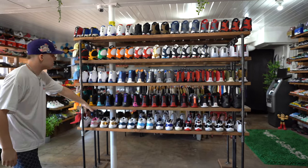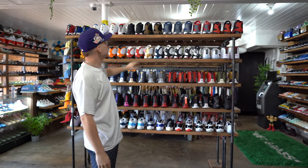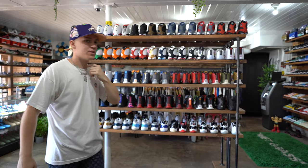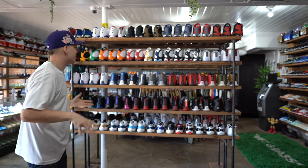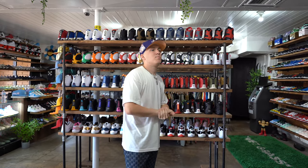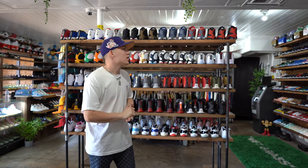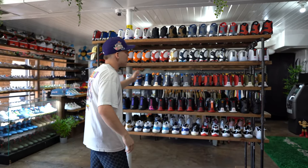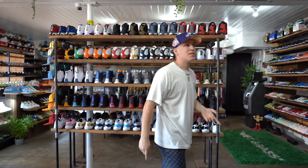It starts with like the 11 lows all the way up to the 12s, 13s, 14s. It's definitely one of our slower moving walls, but we like to carry it just so we have a little bit of everything. For anybody that comes in here, we carry pretty much anything and everything when it comes to Jordans, Dunks. We even have like a bunch of runners, Air Maxes, stuff like that.